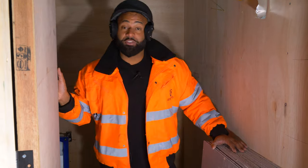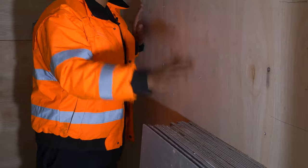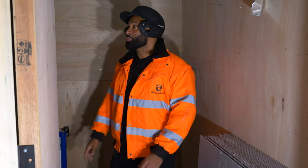The doors are on. The first fix is completed in the bathrooms. We've got ply on all the walls. We have the jackboard here, which is gonna go on the walls as well. So this is also progressing very well.